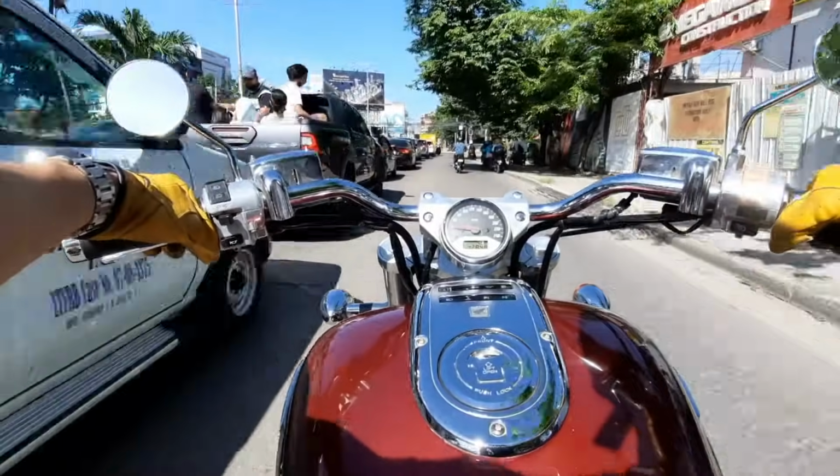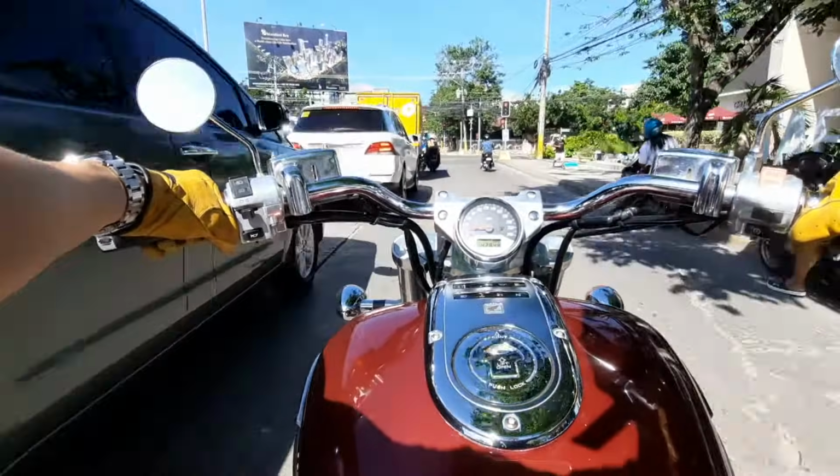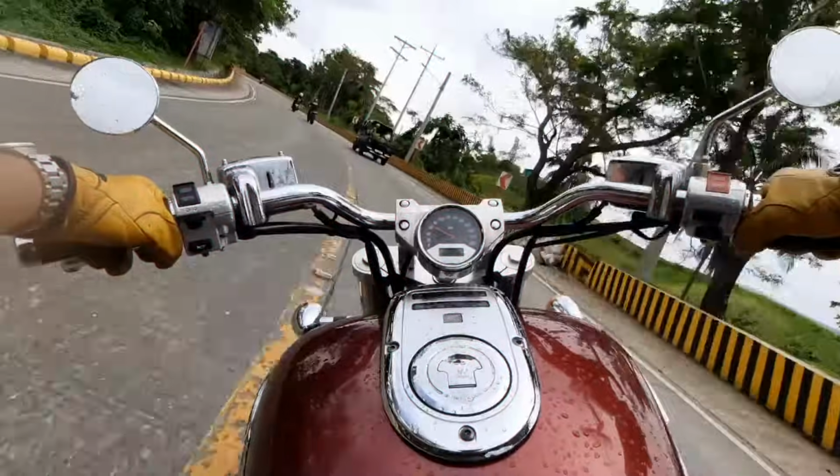But if you are in a different country like the US, which is where this bike is meant for, by the way, Europe, or any country that has better roads, traffic management, and parts availability, then by all means go ahead, go get yourself a VTX.